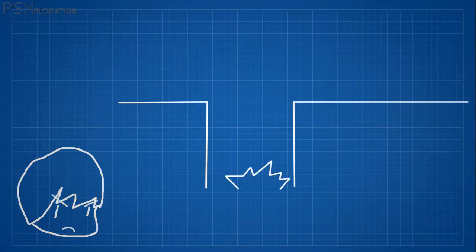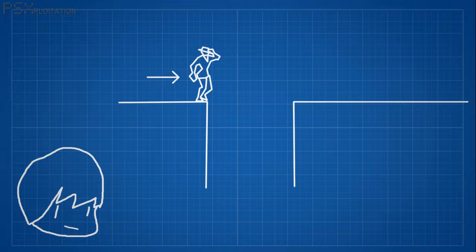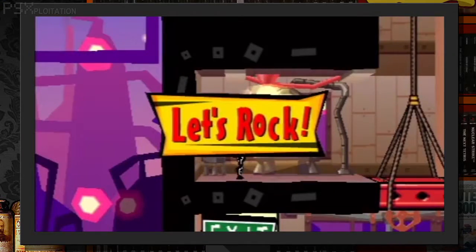Nope. Nope. Nope! The only way I could do this is wait until Mr. Escape is in full running animation and repeatedly tap the X button when he's roughly close to the ledge. Then he will finally do it. Most of the time.